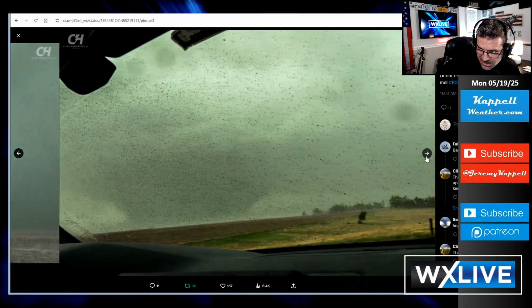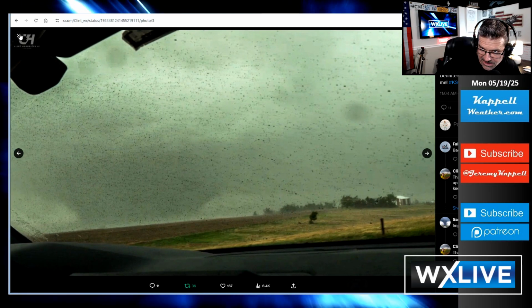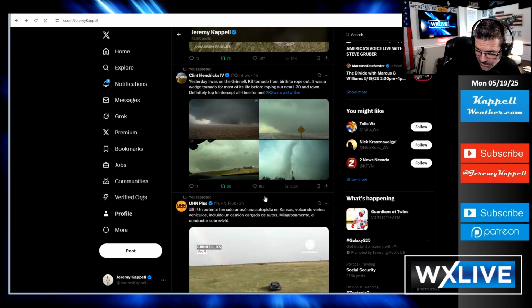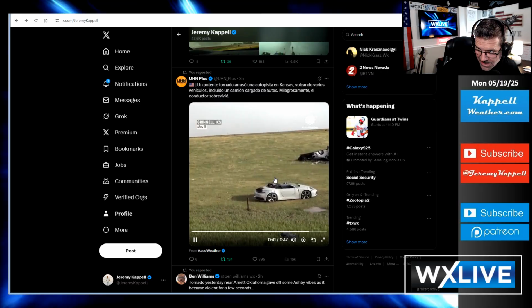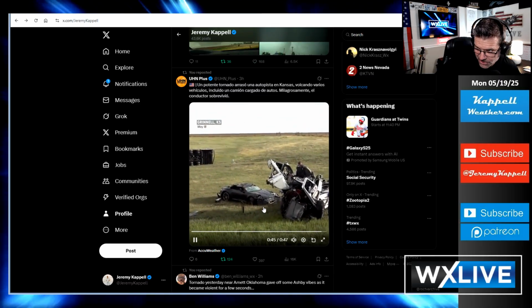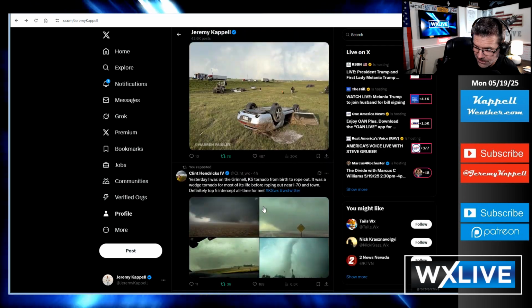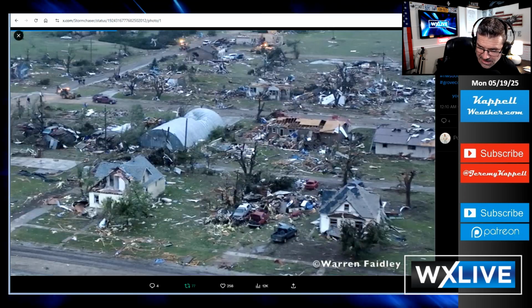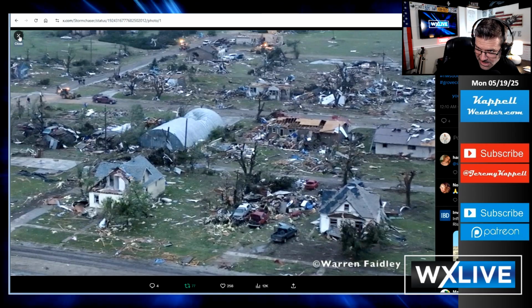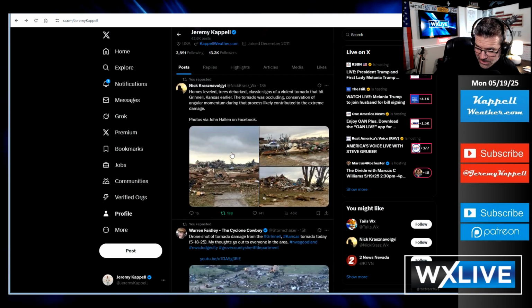A lot of folks think this storm was kind of reminiscent of the 2007 Greensburg tornado, although that one occurred later at night. Some of the damage there, cars tossed around like toys, semi-tractor trailers just completely ripped apart. Here's a look at an image, neighborhood suffering very significant damage. That looks like at least F3 damage in those photographs there.